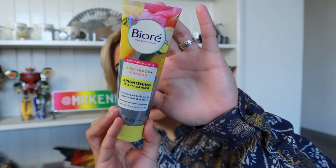It says it's going to give you brighter looking skin in 1 week. So I've got the Brightening Exfoliating Scrub. I have got the Brightening Jelly Cleanser. So this one says it's got lemon and ginseng. So I know ginseng is quite, apparently, energizing. I'm not really sure. Anyway, I might be making that up.